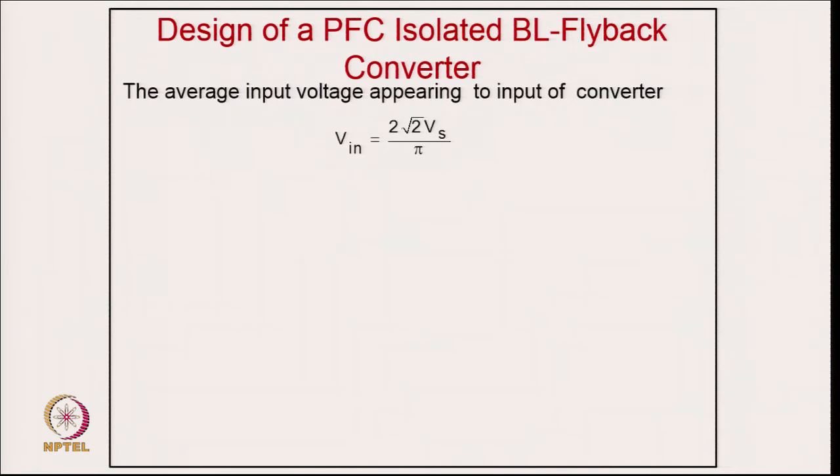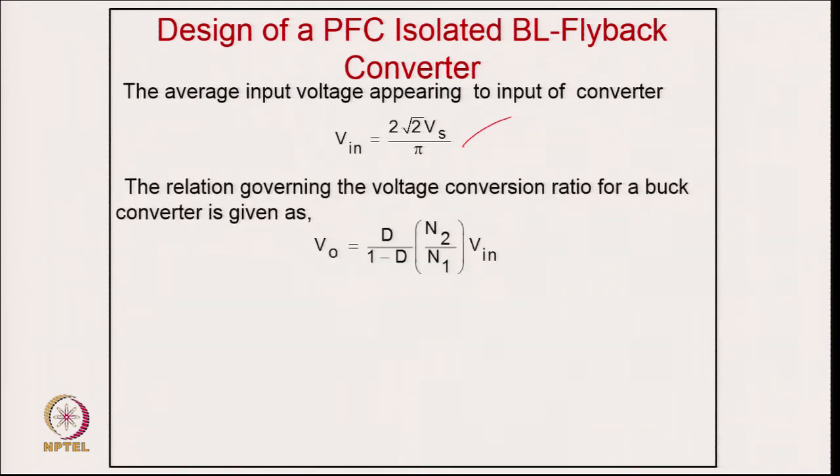Coming to the design approach, the average input voltage, the rectified voltage as in the case of a diode rectifier, will be Vin equal to 2 root 2 Vs upon pi, where Vs is the RMS voltage of the single phase supply. Then the relation governing the voltage conversion ratio with the turns ratio gives the input voltage and the turns ratio. For the buck-boost converter, which is a modified version of the simple non-isolated buck-boost converter, the relation is d upon 1 minus d, which explains the buck or boost operation. If d is less than 0.5, it operates as a buck converter. If d is above 0.5, it operates as a boost converter. So, this is the output voltage.